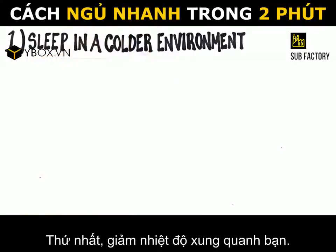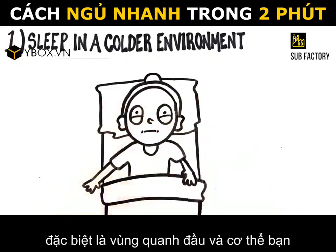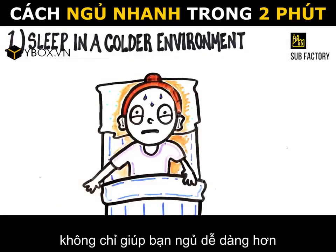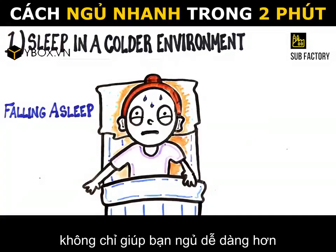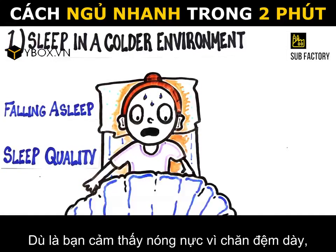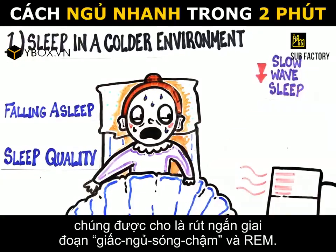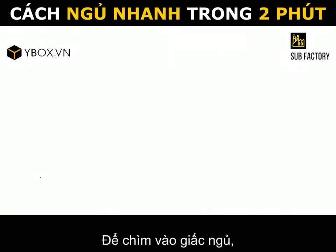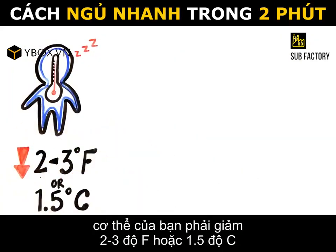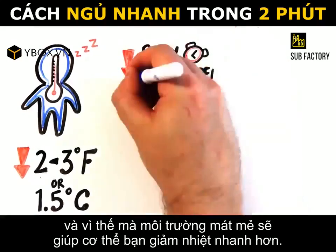Number 1 is to sleep in a colder environment. Your thermal environment, especially surrounding your head and body, is perhaps the most underappreciated factor determining not only the ease with which you'll fall asleep tonight, but also your sleep quality. Whether you're overheating because of heavy blankets, pajamas, or just a hot room, it's been shown to decrease slow-wave sleep and REM sleep. Even just to initiate sleep, your body has to drop 2 to 3 degrees Fahrenheit or 1.5 degrees Celsius. And so being colder actually helps bring your temperature down faster.